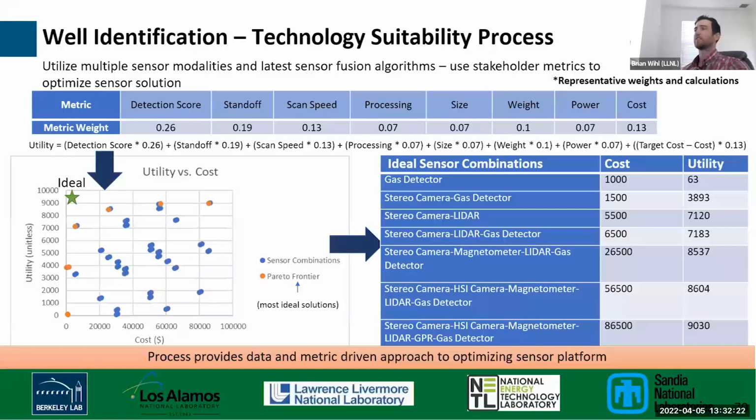And then what we can do is start to assess, well, what if we combine them? So if we know having good detections has a certain utility, having the ability to have high standoff, because it makes it much easier to deploy this sensor and use it, has a certain utility, making sure this scan is done at a certain speed so that we can cover the area we need to cover. And then ones down the line, such as processing, is this data I can get in a day? Is this data I can get in a month, a week? What am I willing to do?